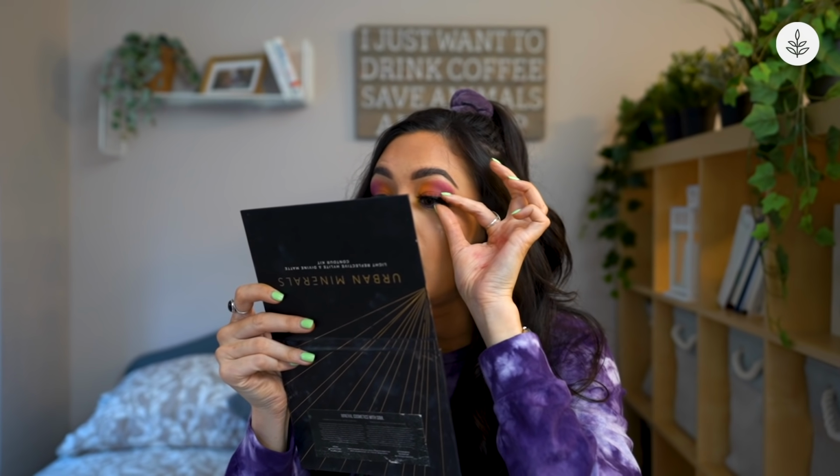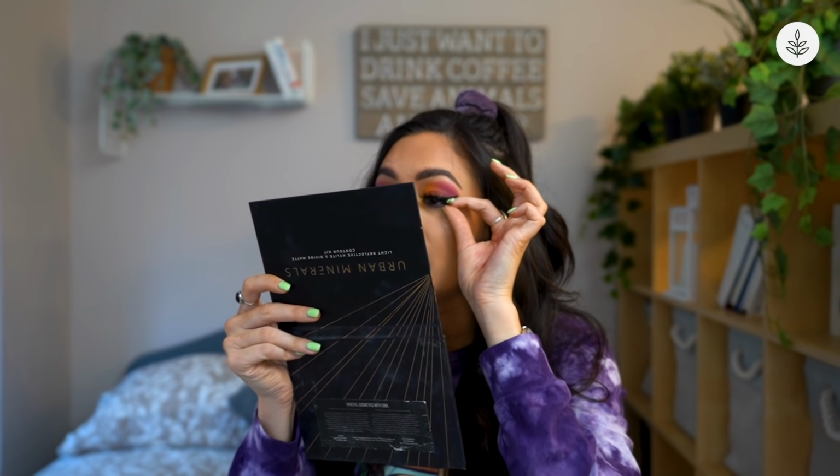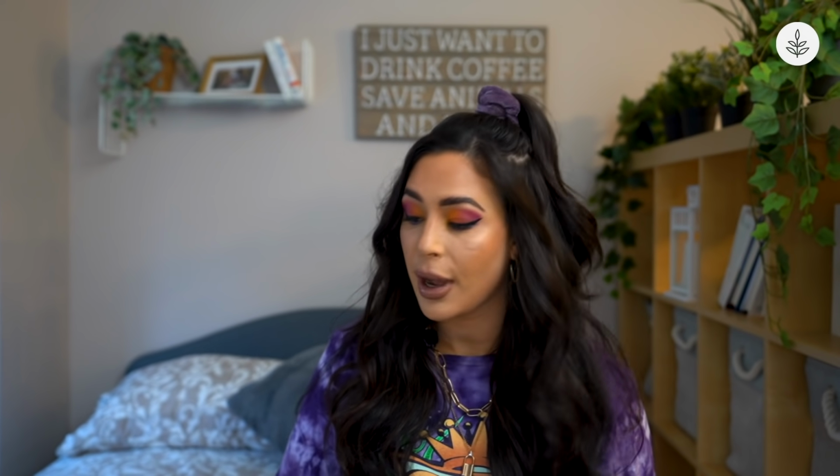I have smaller eyes, so I'm definitely gonna need to cut this. You wanna always cut off the outer corner, never the inner corner. Okay, perfect. So I've cut them according to my eye size. Now I need my glue.